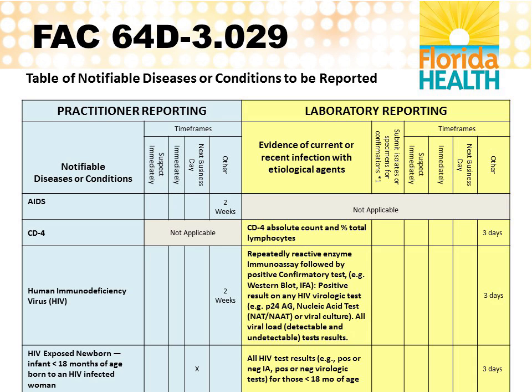If you notice, on the left in blue is the practitioner reporting side. And it has it divided by the disease or condition and then along with the time frame required for reporting. So for AIDS cases, practitioners should be reporting anyone they treat or diagnose with AIDS within 2 weeks of that treatment or diagnosis. Labs, on the other hand, do not report AIDS cases. AIDS is a syndrome. There is no AIDS test, so there's no reporting requirement for laboratories when it comes to AIDS.